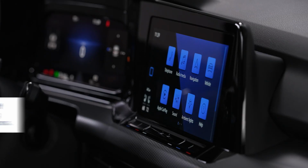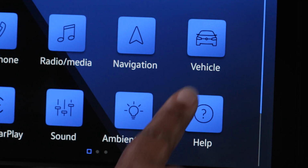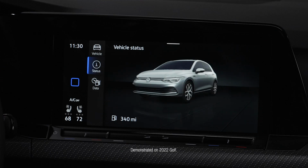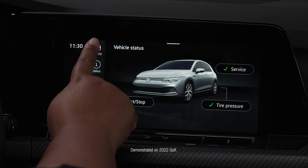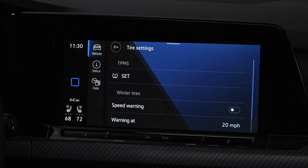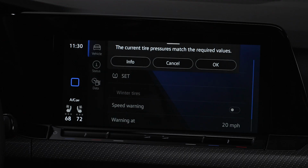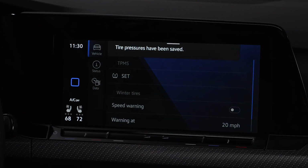On Golf models, the recalibration process is slightly different. Tap the vehicle key in the infotainment system. Then tap the left-hand side of the vehicle menu. Select Tires, then tap Set. If all 4 tires meet the required pressure values, tap OK.